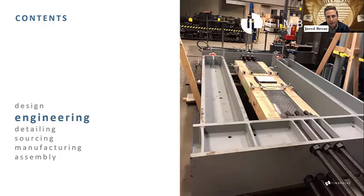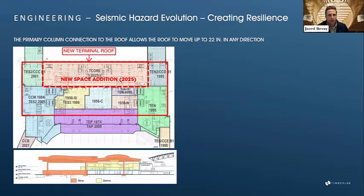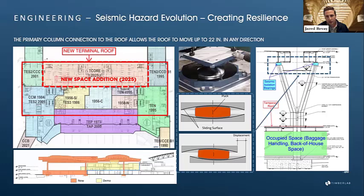On the engineering side, we did a lot of testing at the front end of the project to develop what could be a simple, repeatable connection type. And the engineering for the cassettes would sit on those 34 columns I mentioned, and those columns secured the roof to be seismically isolated from the rest of the building, while at the top of those columns, there's a seismic isolation bearing where the roof can move up to 22 inches in any direction in isolation of the rest of the building. So it's a pretty unique structural detail that KPF created there.